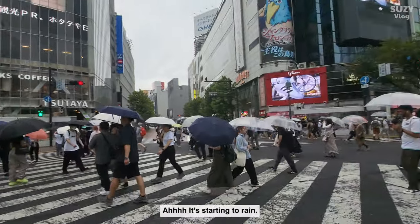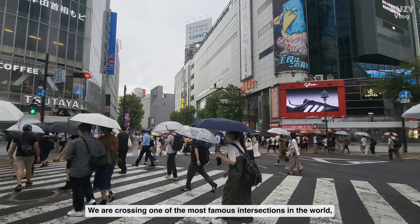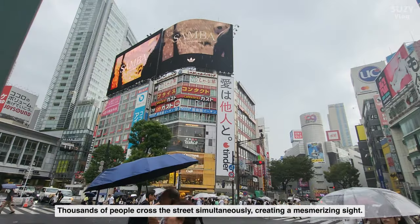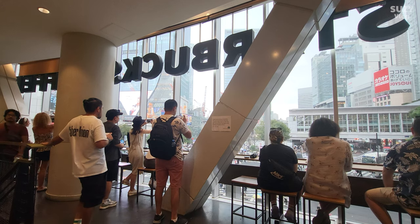It's starting to rain! We are crossing one of the most famous intersections in the world. Shibuya Crossing is known for its massive pedestrian scramble. Thousands of people cross the street simultaneously, creating a mesmerizing sight.